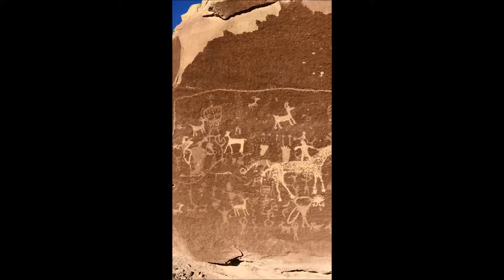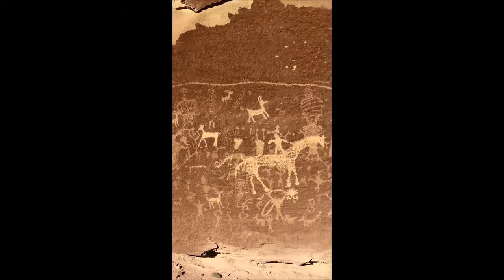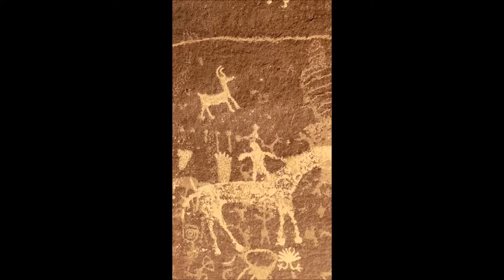So it's really neat to see all these different cultural styles superimposed here. This means this was an important area, enough for people to come back and put their drawings here. Pretty groovy, huh?